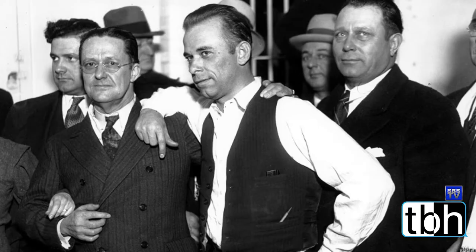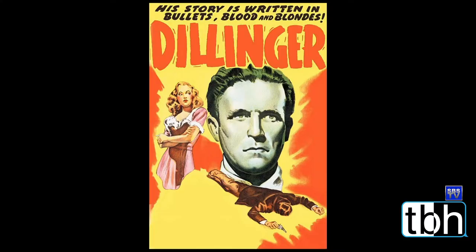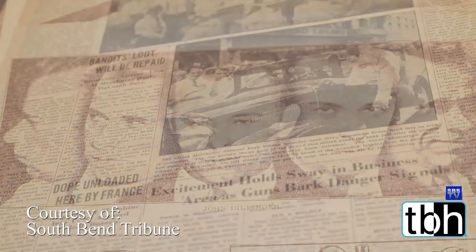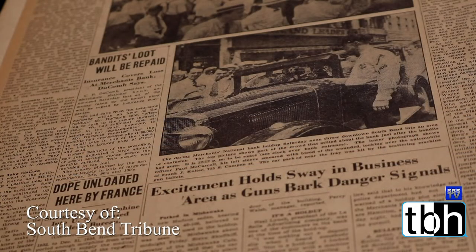Dillinger courted the media, posing for photos and giving quotes. In return, the media portrayed him as a beloved Robin Hood type character. One of the headlines was that the women there were thrilled, but the men were all scared. So he was thought to be kind of a rakish figure, and people really idolized him in a way that was probably pretty inappropriate at the time.